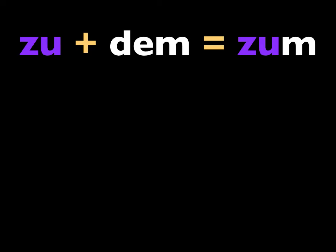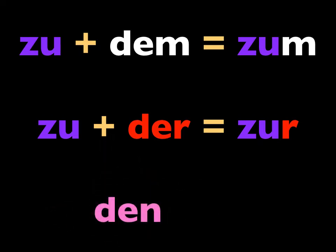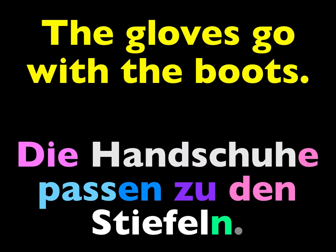As I mentioned before, in the dative case, der and das both change to dem and contract with zu to make zum. And feminine die changes to der and contracts with zu to make zur. But I've never told you what happens to the plural die in the dative case? Well, plural die changes to den. But with the word zu, there is no contraction at all. So it remains zu den. Here are two sentence examples. The gloves go with the boots. In German, die Handschuhe passen zu den Stiefeln.